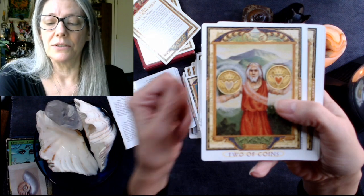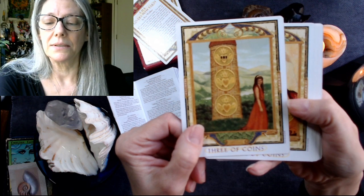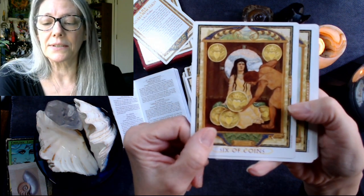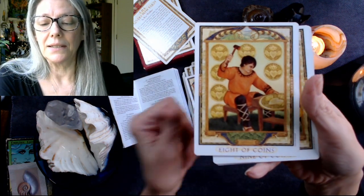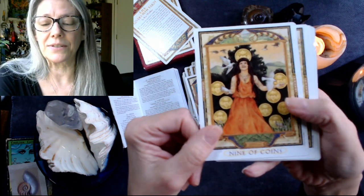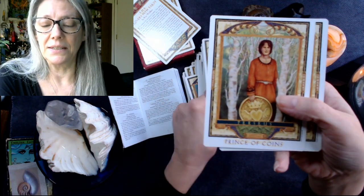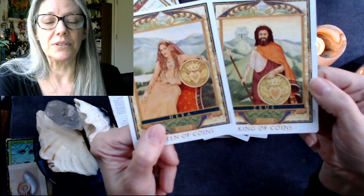Ace of coins, 2 of coins, 3, 4, 5. There's her running away with her baby. 6, 7, 8. The imagery definitely harkens back to the standard tarot, so that's nice. 9. This just has added extras in it. 10. Okay, the princess is Danae. Perseus is the prince. Hera is the queen, and Zeus is the king.